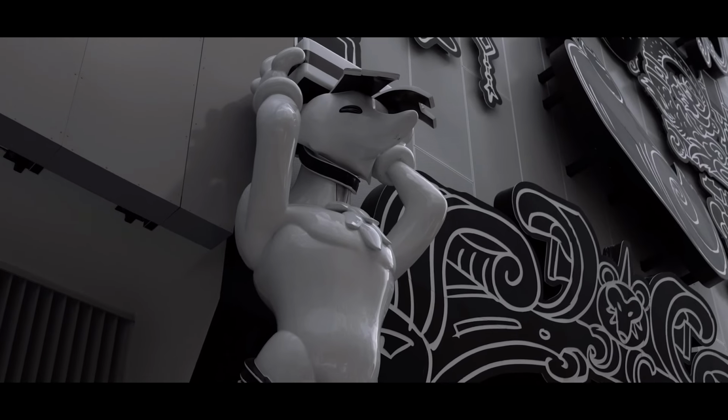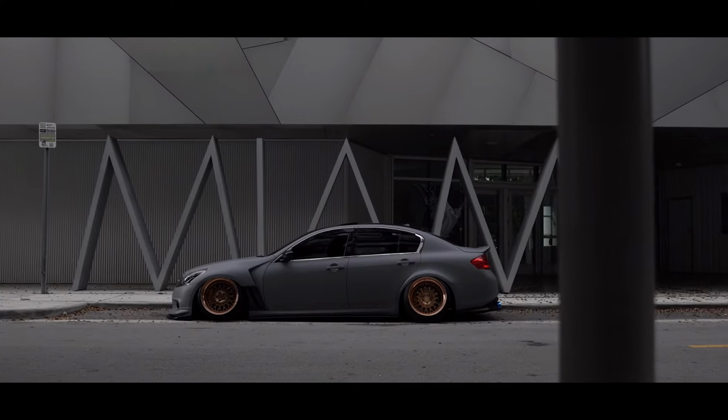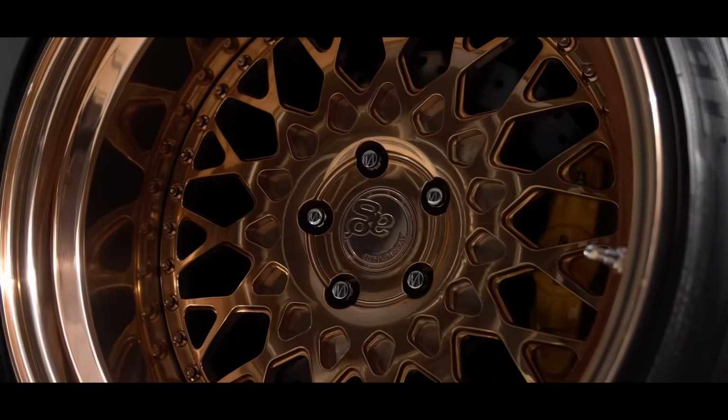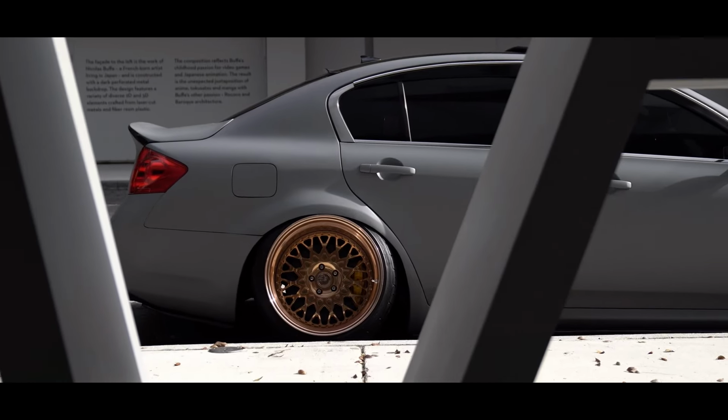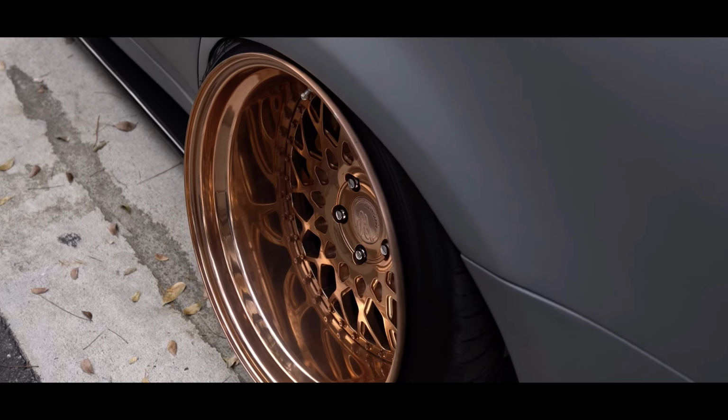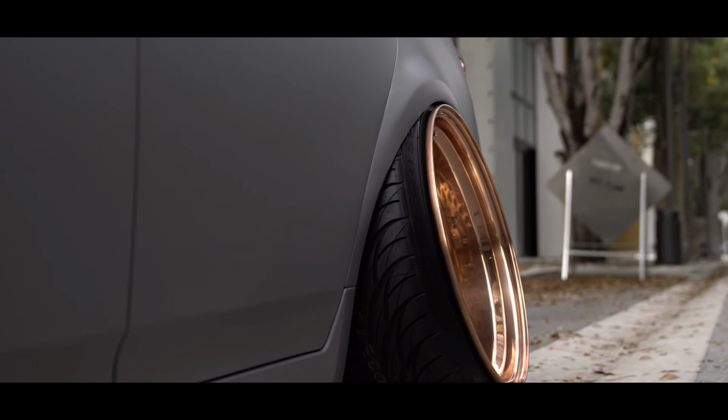What did the V36 12th generation Nissan Skyline do? I mean, this was released around the time when the GTR came out, but the GTR is its own thing. It's not a Skyline. It's its own chassis. It's not the same car. So saying that the G37 is the GTR is just untrue.